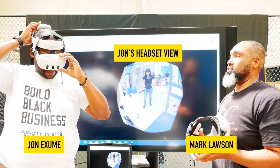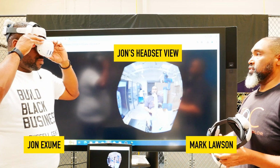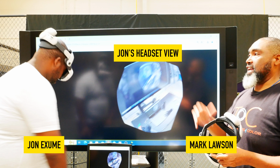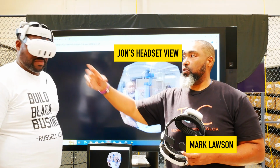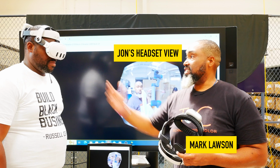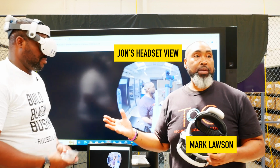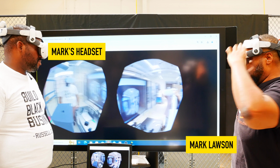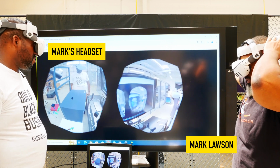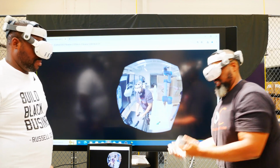So John turns and looks at me, right? So we're seeing his actual point of view, and he's able to see through the goggles, so he can see both the virtual world as well as he can see me. So that's the augmented portion of it. And then as I put these on, you'll see that I can see him as well. Now, we're going to take these.